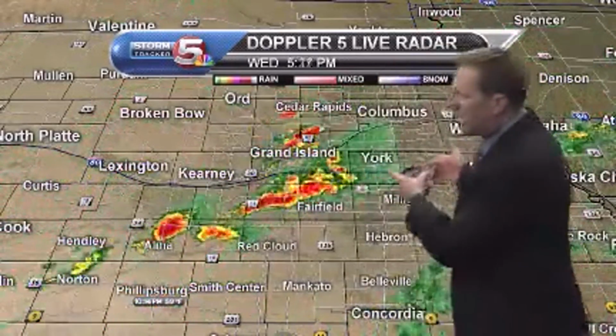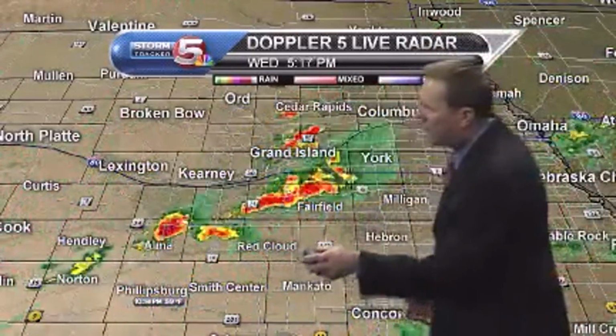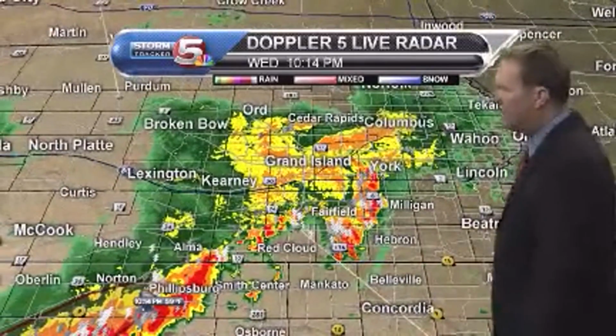You can see the last 6 hours, these thunderstorms getting going here. Our first warning coming just about the 4:30 time frame, and just moving right through the Grand Island, York, and Hastings area, where a lot of these storms trained right along a cold front that sagged around the area earlier today, and still does, as a matter of fact.